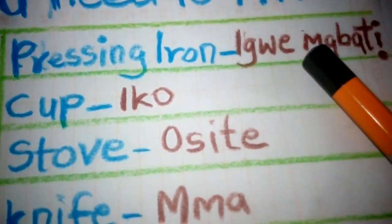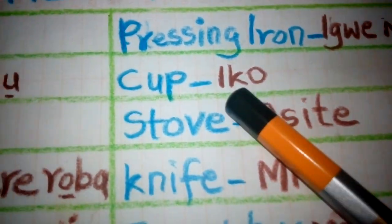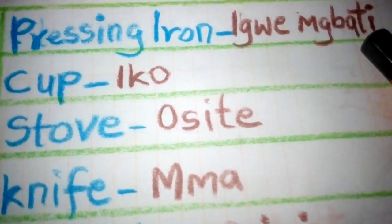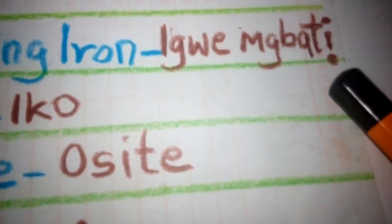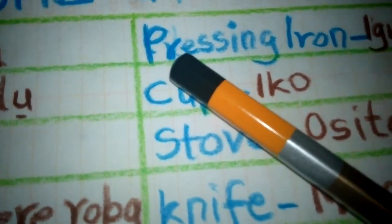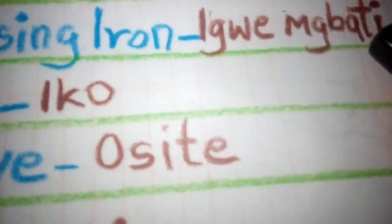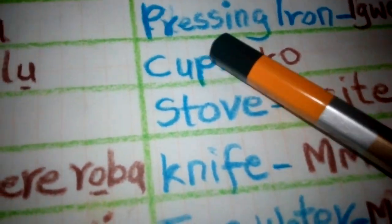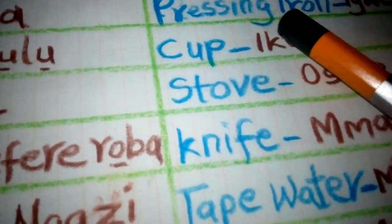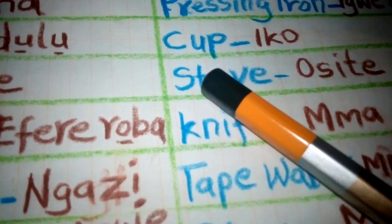Pressing iron, iwe mbati. It could be cloth pressing iron, that's iwe mbati akwa. If it's cloth, iwe mbati akwa. If it's paper pressing iron, you call it iwe mbati akwukwo. So it depends on what you want to press with the iron. Okay, iwe mbati is pressing iron. So clothes pressing iron, iwe mbati akwa.